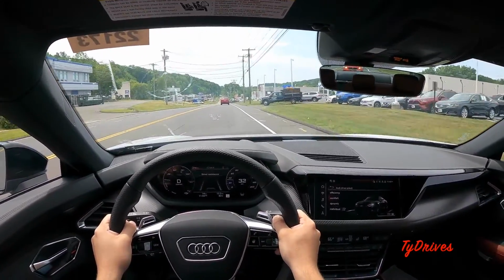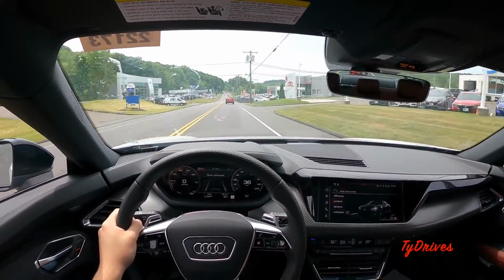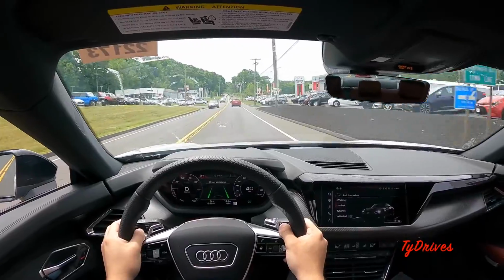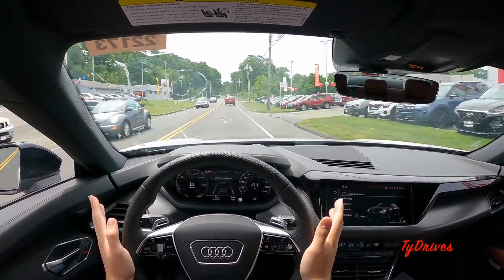Pretty neat noises that the car gives off as well. Each electric car has their noise when they accelerate, which is pretty neat. It's nothing compared to a gasoline engine, but it's something. So let's see how the lane keeping assist works.